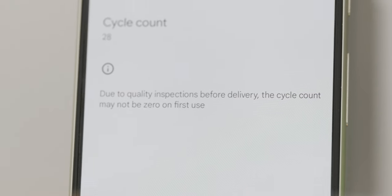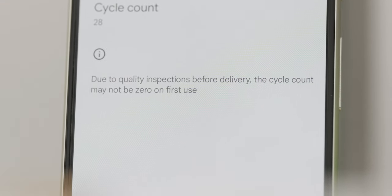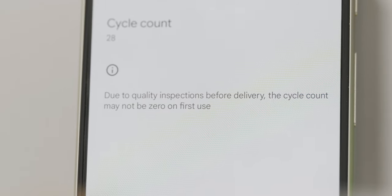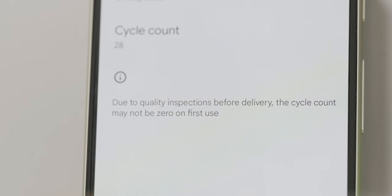There is a little disclaimer here that mentions that the cycle count itself when you receive a new phone might not be set to zero on your first use, which is pretty interesting, as sometimes diagnostics need to be done before devices end up shipping out of the factory.